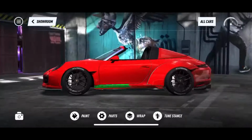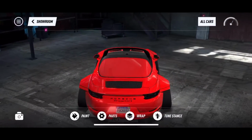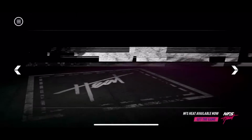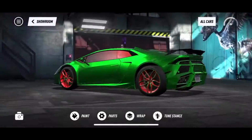So this thing's wide AF. This might be the widest car in the game, but that body kit makes it wide. So I just put "fucked" on the plate. Gotta show that off, don't I? Alright, that's Lamborghini Tax 2. I've made a lot of tax vehicles.